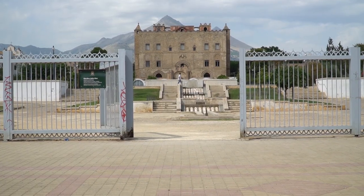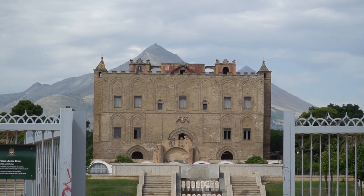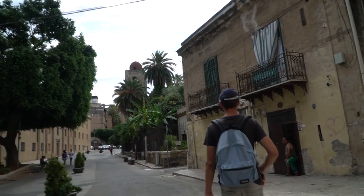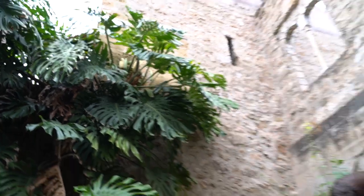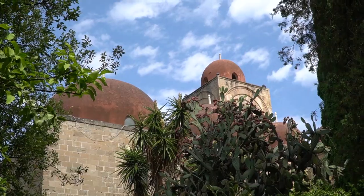It is. We came out from the garden of the Zisa Castle. So cool that you have the mountain on the back. That's where we need to go. It looks quite nice with the towers. St. John of the Hermits is another UNESCO site, but this one instead is a church. It didn't feel like we were in Italy at all. Look at the overall architecture.